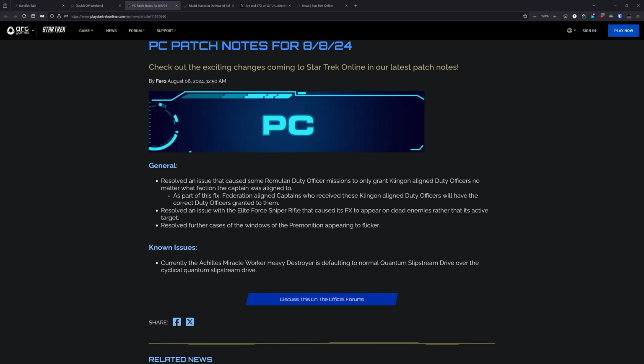And heading over to the PC patch notes for today, they resolved an issue that caused some Romulan duty officer missions to only grant Klingon aligned duty officers no matter what faction the captain was aligned to. As part of this fix, Federation-aligned captains who received these Klingon-aligned duty officers will have the correct duty officers granted to them. So, good change there. I believe that's something that's been around for a long time.